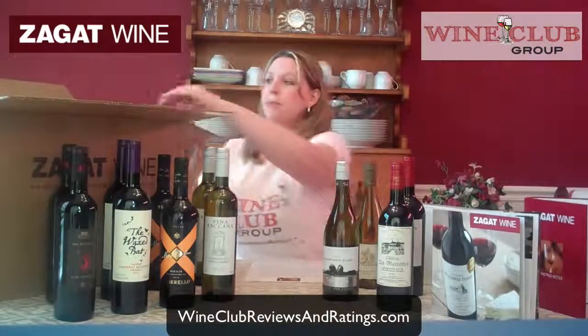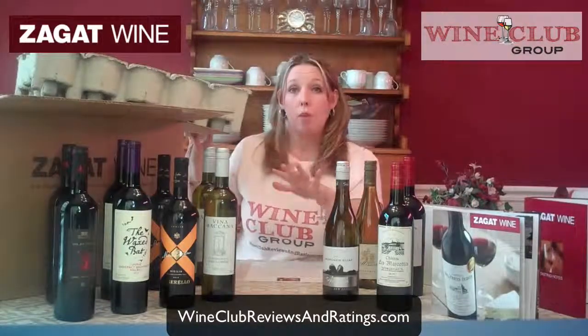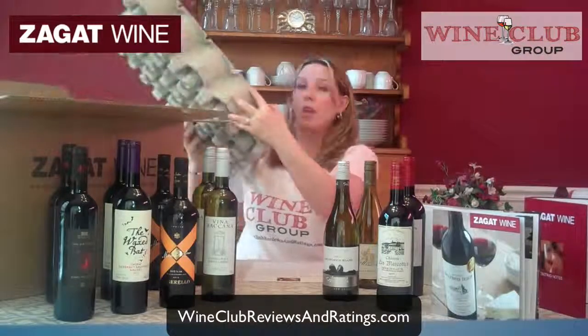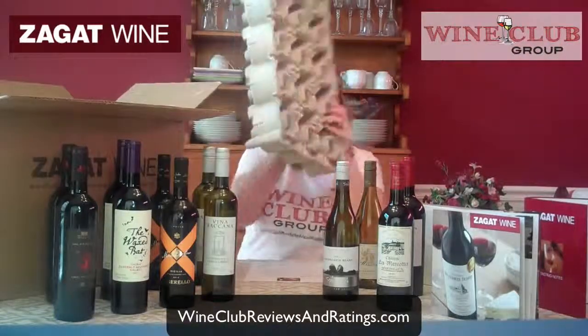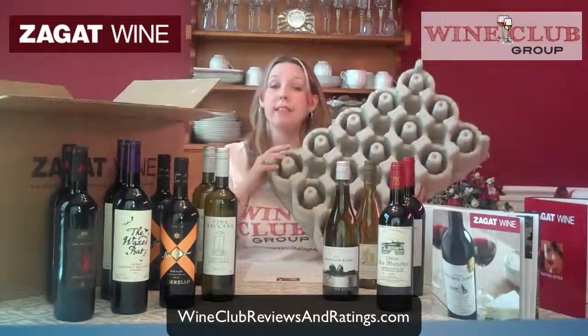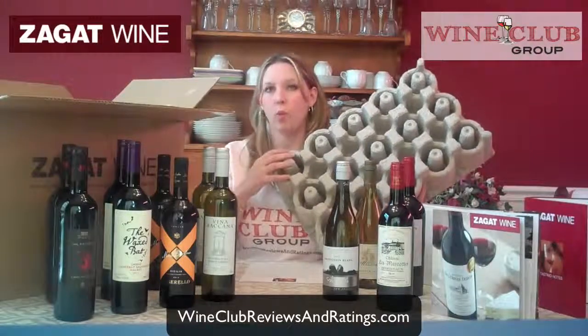Let's start with the box. First of all, you're getting 12 bottles of wine in this box, so this was a really heavy box when it was delivered. You can see the special packaging they use, and this makes it so that every single bottle is standing straight up in the box. We'll have some pictures on the website if you want to see what that looks like.